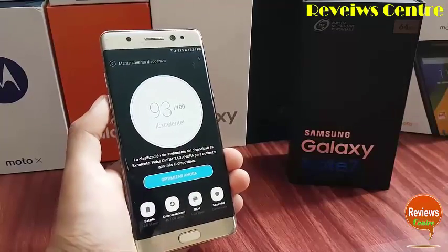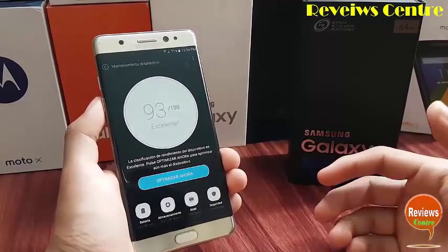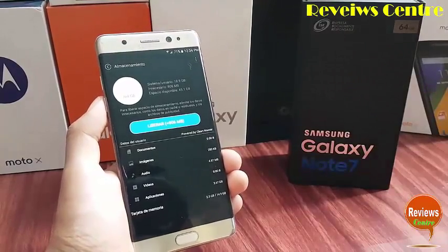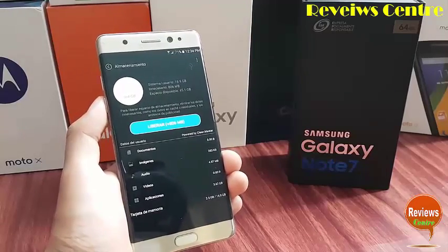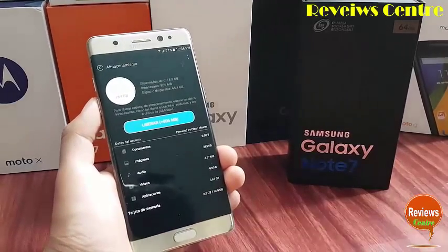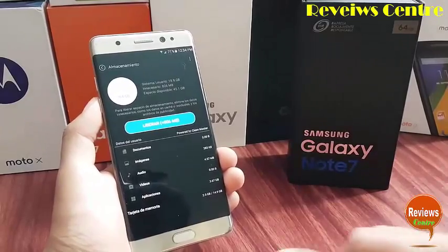En cuanto al almacenamiento, el Galaxy Note 7 cuenta con 64 GB disponibles al usuario. Aquí vamos a entrar a almacenamiento en esta nueva interfaz del administrador que tiene este Galaxy Note 7. Tiene 64 GB disponibles en la memoria interna y, aparte, lo puedes expandir hasta 256 GB. Yo le he colocado una tarjeta simplemente de 16 GB, aquí la tenemos y creo que es suficiente almacenamiento.